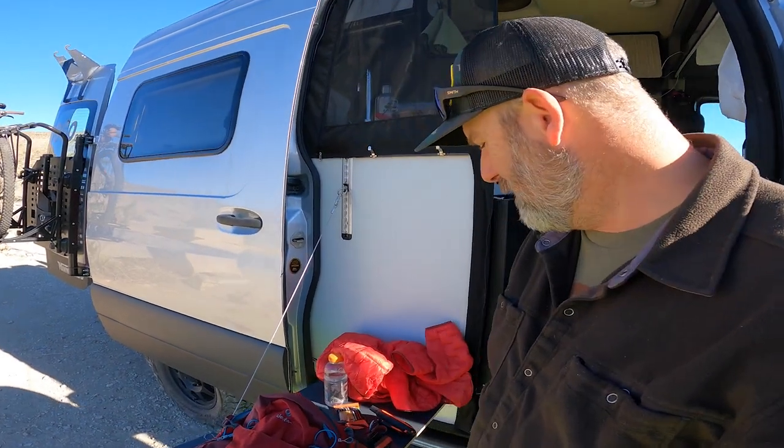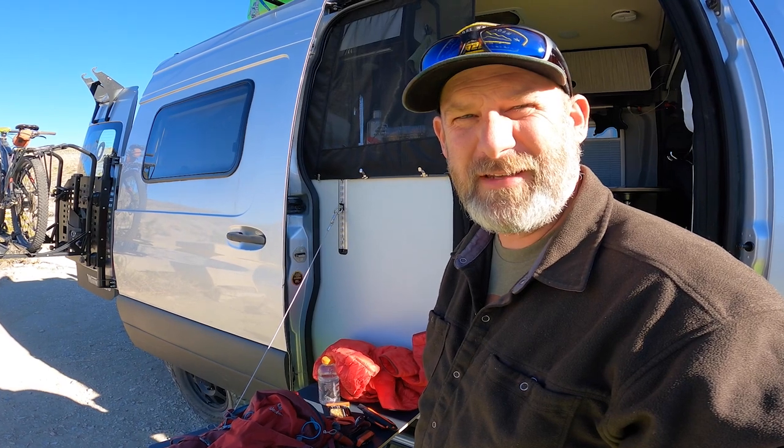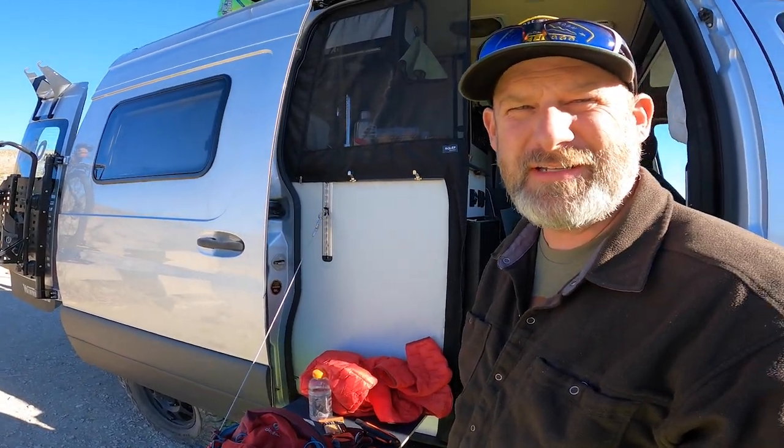Yep, should be good. Got my sticker in one place. So I'm getting ready to take off on a little hike here. I'm gonna go up Telephone Canyon and just poke around and see what's going on. But I thought this might be a good opportunity to share with you a few of the things that I might bring with me on a day hike like this. I thought you guys might be interested in seeing.